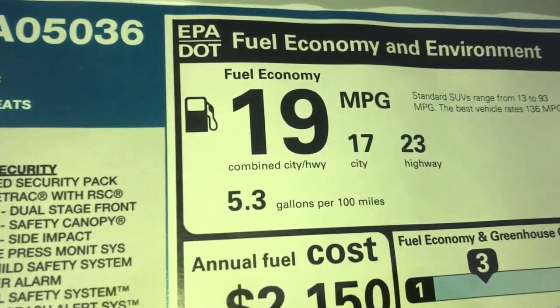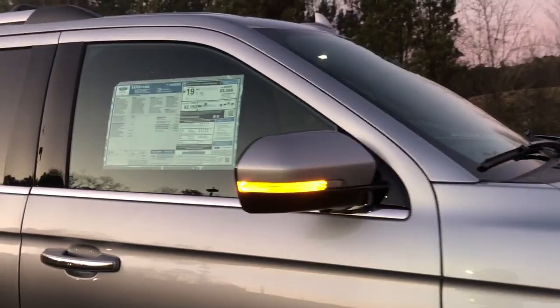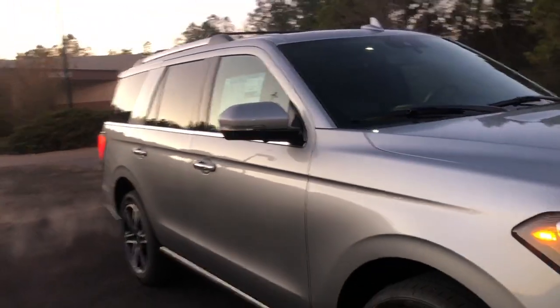And for something this big, being able to get 23 miles to the gallon, I truly think that is a major step in technology. I mean, if you just ask me, that is a major step.